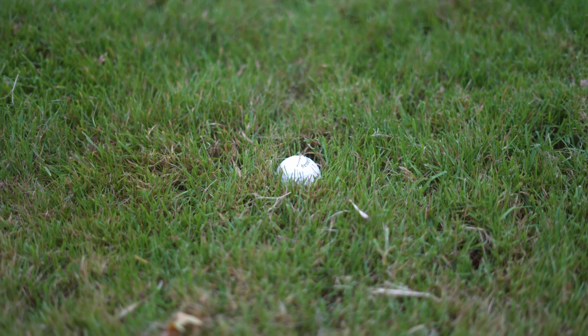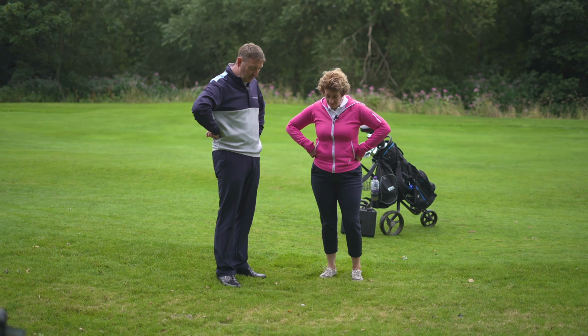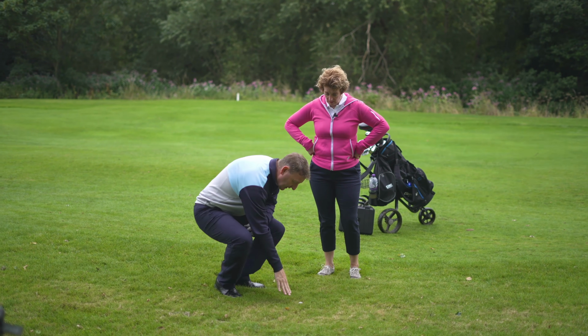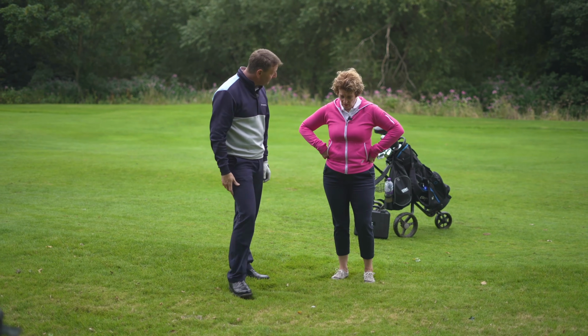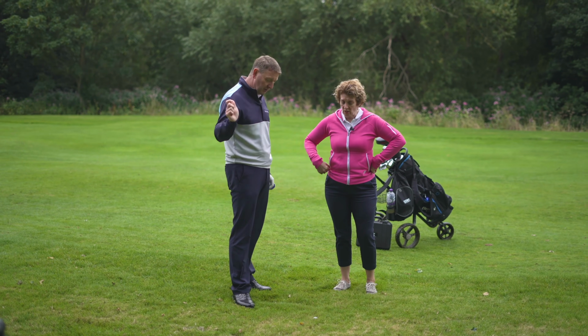Yeah, that's right. So what I'm actually going to adopt here is there's a lot of grass between club face and ball, right? So I'm actually going to play this like a bunker shot. You know how we use gravity? What goes up must come down.